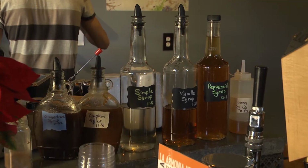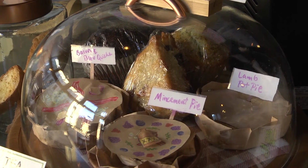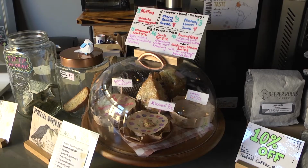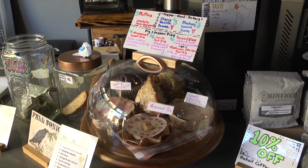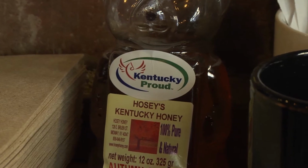So you like to get all your products locally sourced, right? Yeah, so all of our products, as much as possible, we like to keep locally sourced. Like I said, our coffee is from Deeper Roots out of Cincinnati. Even though it's Cincinnati, we still kind of consider it local. Very northern Kentucky. We do most of our syrups in-house. Our bakery items we get from Pig and Pepper, which is a local baker. And then we just opened to also include Copperhead Bakery, which is just starting. Oh, cool. She's also in Lexington. And even down to the honey we use is from Midway, Kentucky. So we definitely like to keep it as economically local as possible.